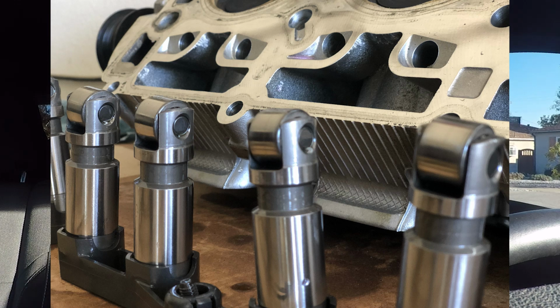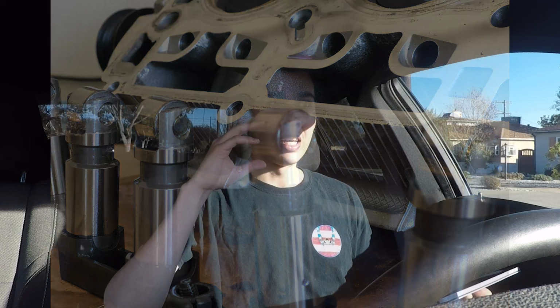Lifters: since my cam kit didn't come with lifters, I bought Hellcat ones, which are just non-MDS lifters. Those were $400. And then I decided to add a miscellaneous item on here, and that miscellaneous item is just supposed to encompass all the other things I've purchased, like head gaskets, and stupid little things that I've broken while working on the car.